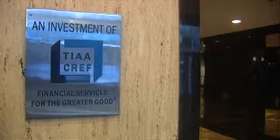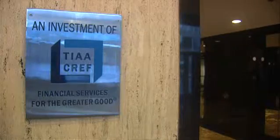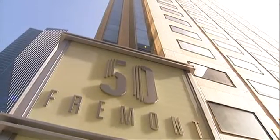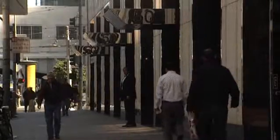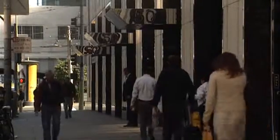50 Fremont is owned by TIAA-CREF, which is one of the largest financial institutions in the world. The building was built in 1983, and we are proud of many of the sustainable features we've put in place here since the building's opening. I definitely think it's a passion with the people that work in the building. I think that all of us who work here really care about sustainability and want to make a difference.